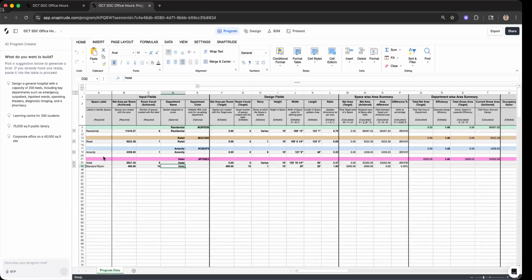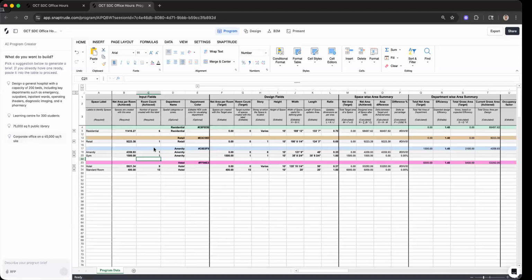So if we wanted to add something like a gym to the amenity, I could come in here, same deal, 1,500 square feet and quantity 1, and this is going to add that to our amenity here. As I'm building this out, there's no need to redraw or use this as a reference.